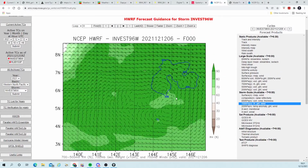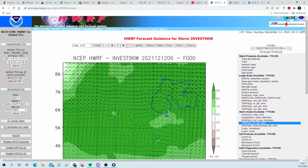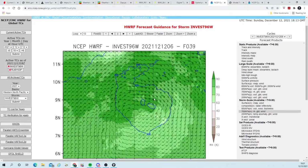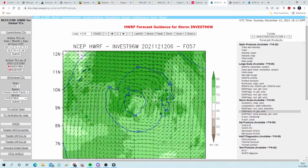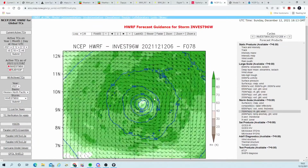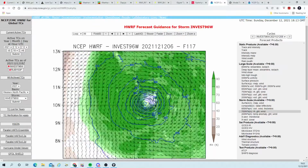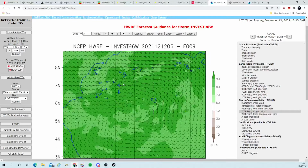This is relative humidity. So that just basically shows you how much moisture is in the atmosphere. Once we get down to about 50% or lower, that's when it's not the best. But the darker these greens, we're seeing 80-90% humidity. That shows there's not a lot of dry air, and the storm is able to develop much better and much clearer. Look how tight that gets. You can clearly see how tight that storm gets.